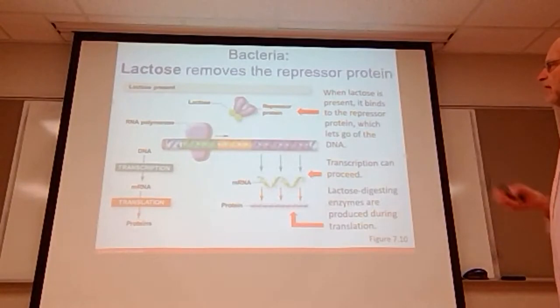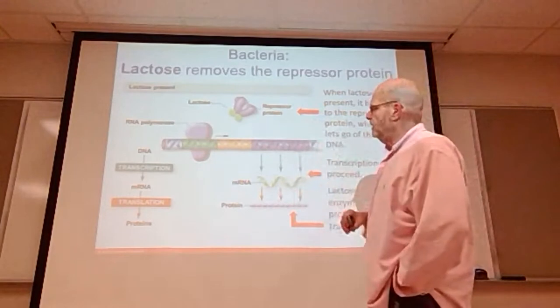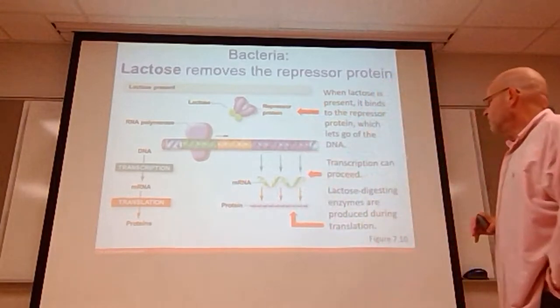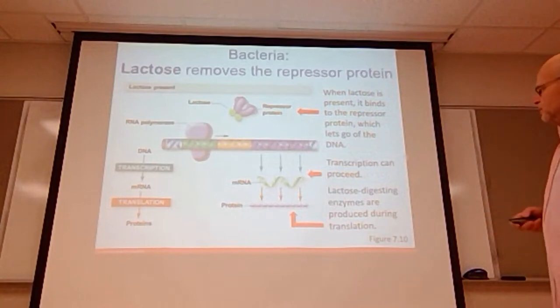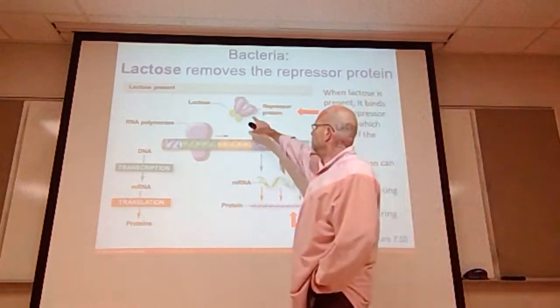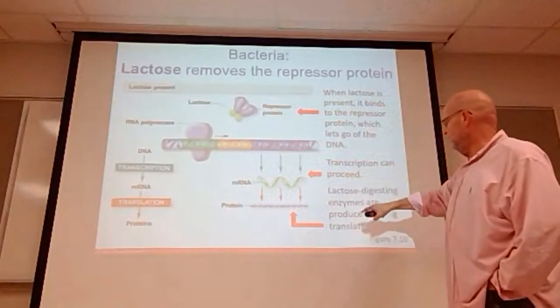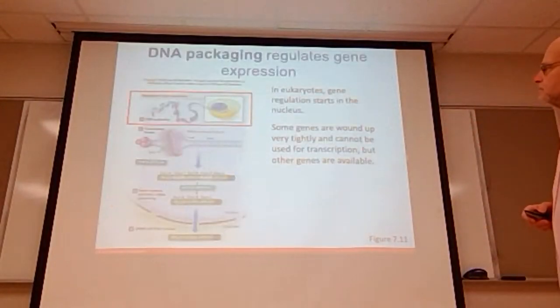However, if lactose is present, the lactose actually pulls the repressor protein off, allowing the RNA polymerase to bind at the promoter and to start producing the genes which are going to produce the lactose digesting enzymes, which will be produced during translation. So the lactose being present pulls the repressor off, transcription can proceed, and we get those lactose digesting enzymes.